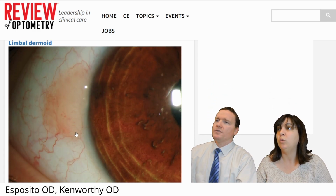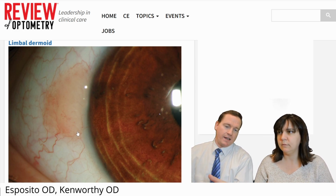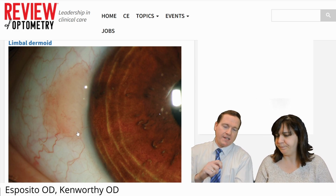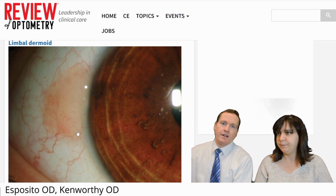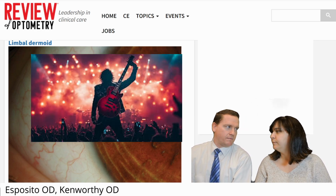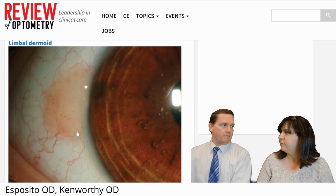Ooh, limbal dermoids. I really like this concept. A choristoma. It's normal tissue in the wrong place. Normal tissue, wrong place. It's like if I went to a rock concert. I just might be normal, but I don't know if I would be in the right place.